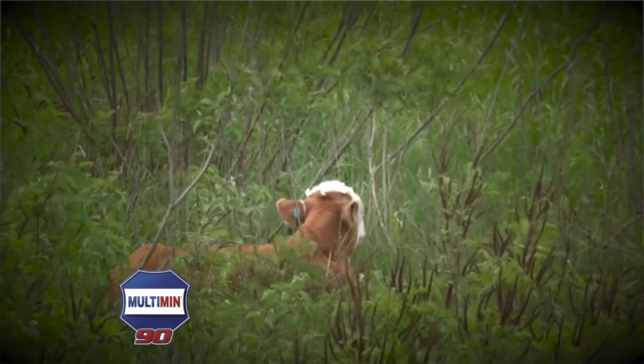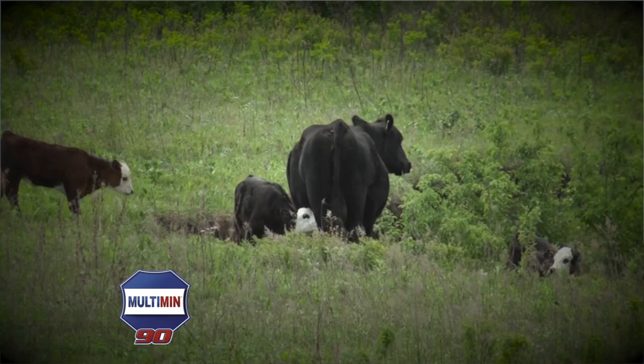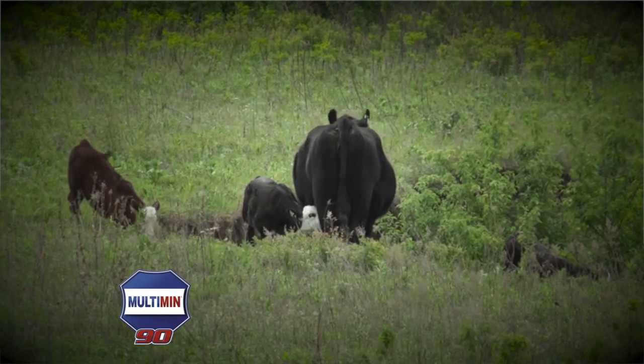The opportunity for them to be heavier at weaning was greater among the treated females simply because those calves were older. Their mothers conceived earlier, they gave birth earlier. For every day that a calf spends suckling its mother, it's going to gain about 2.2 pounds. In causing those calves to be born earlier in the year, they would have had greater opportunity to accrue body weight prior to weaning time.